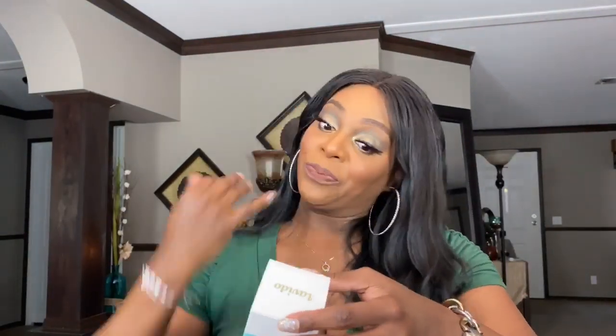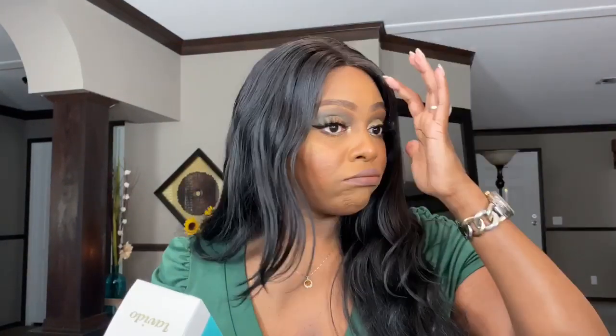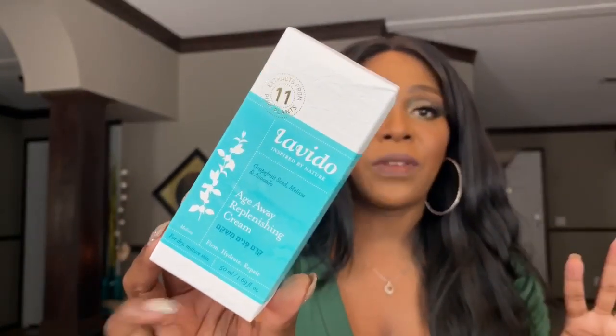First up, we got this Levito Inspired by Nature grapefruit seed, melissa, and avocado age away replenishing cream. Firm, hydrate, and repair for dry, mature skin. Y'all think BoxyCharm trying to say I got old skin? This is what the box looks like. I'm sure you guys have seen this.